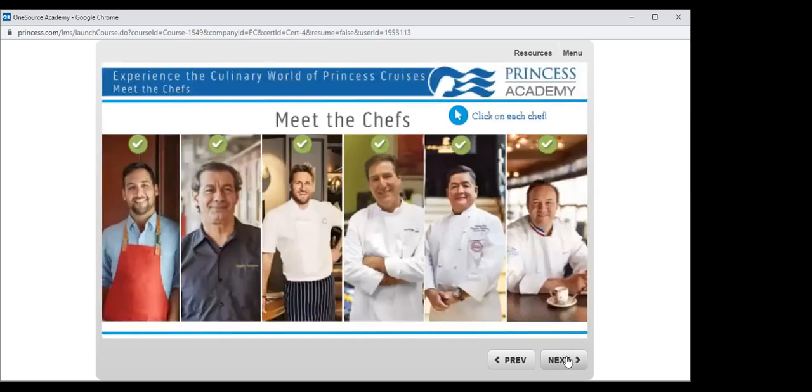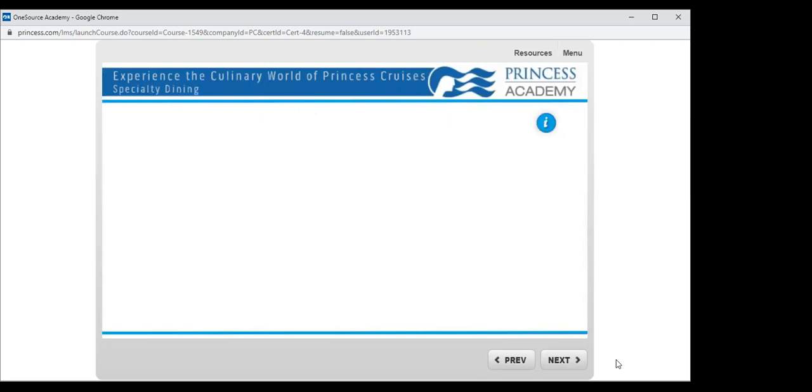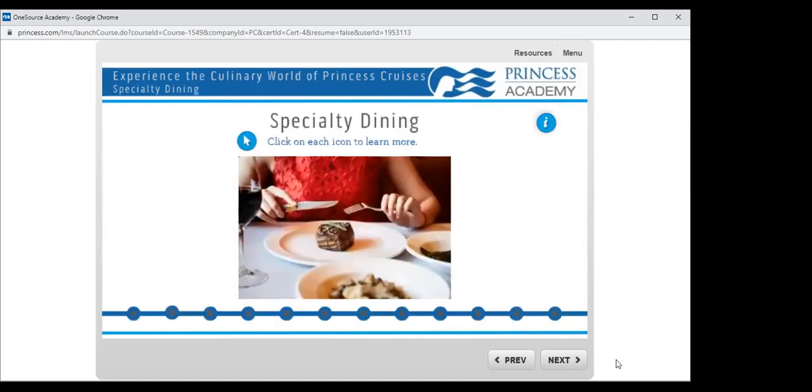All right, guys, got those down? Now, specialty dining. Click on each icon to see more. So you click on the little balls, okay.